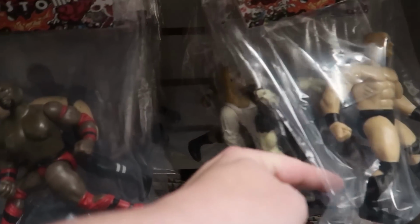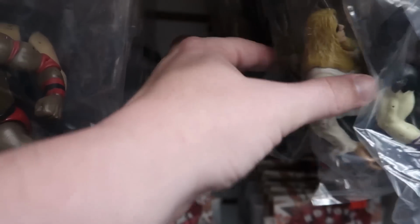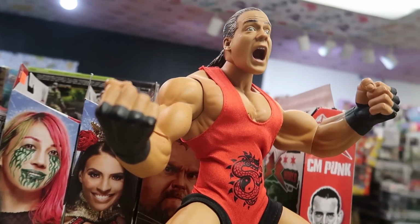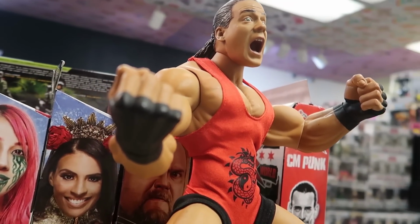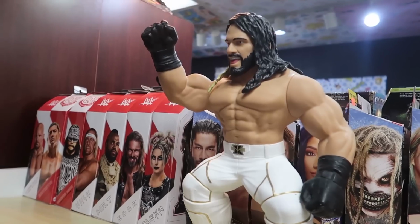In fact, if you are a wrestling figure collector, this store's got a pretty amazing selection. Aside from those retro LJN and WWF figures, there's also a whole bunch of baggied and loose Jakks Pacific figures, stuff from the 90s. There's even a lot of modern wrestling figures here as well, so really good selection of wrestling figs in this shop.